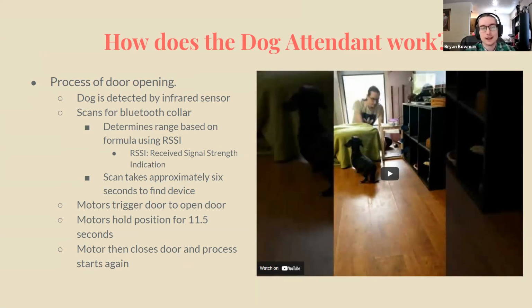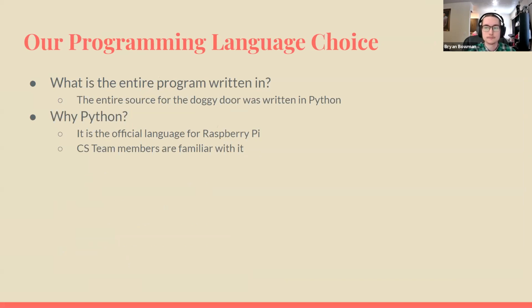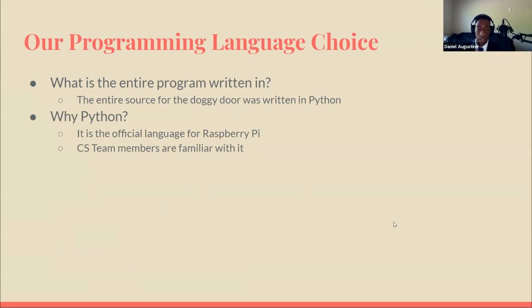So after that, I'll pass it off to Daniel. He'll explain more in depth about why we chose some of the stuff we did for our project. Okay, hello, I'm Daniel Augustine. I will be discussing the back end and pretty much how the doggy door works. But just a light introduction.